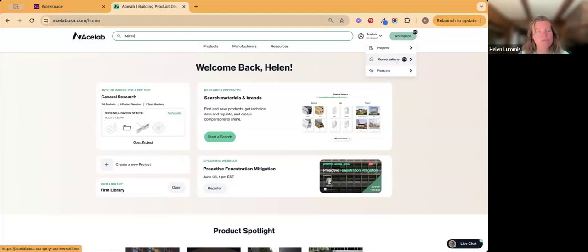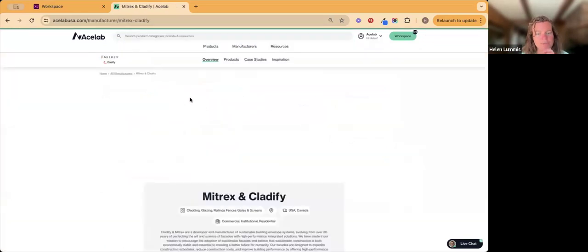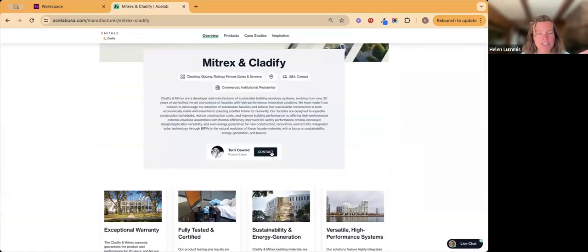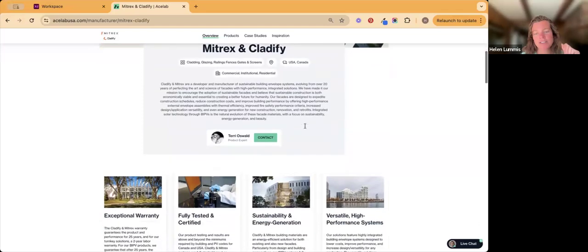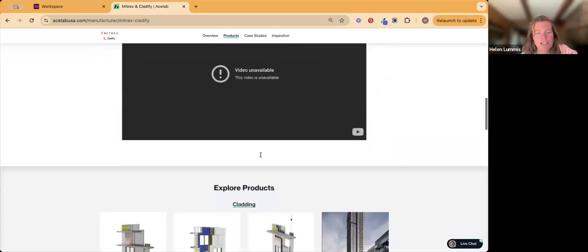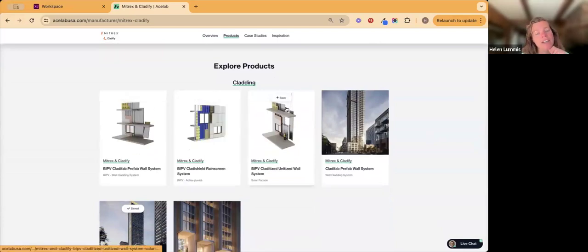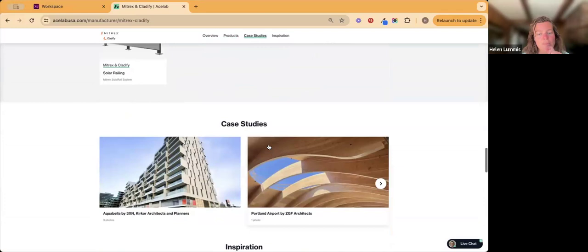In the meantime, if you want to directly get in touch, you can always go to Acelab, type in the brand name of who you might be looking for, and make sure you have brand selected here. I'm going to jump to their product page. Here you'll see some overall information. You hit this contact button. That's how you can get in touch with Terri. This is also great if you need to follow up on your CEU certificates, things of that nature. But really, she's here to answer any questions, as well as the team. Some additional information here, and then scrolling on down, you can see their products. You can also save these into your projects and create comparisons. Just scroll down here. Lots of great stuff, and then some case studies as well. I do love this building, so that's fun.